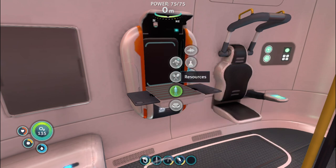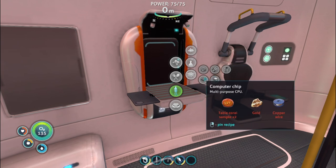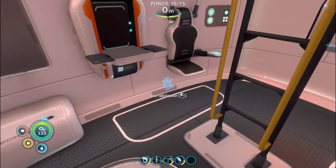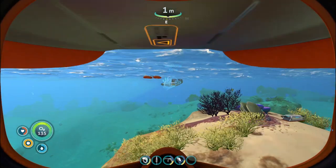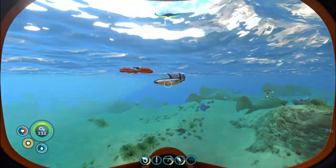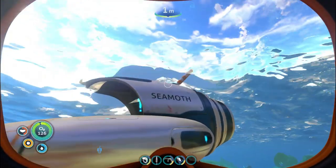To make a wiring kit, of course, just silver, computer chip, I might be able to do soon. Hopefully. And a battery is simple. I'd say maybe, or we can go back to the island. I think maybe we should see about Lifepod 4. At least, that's what I think, maybe.